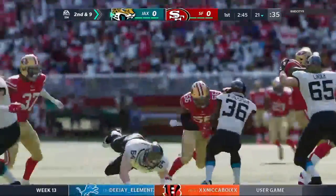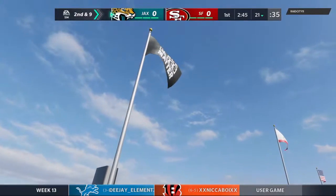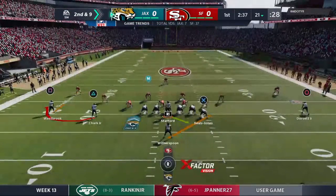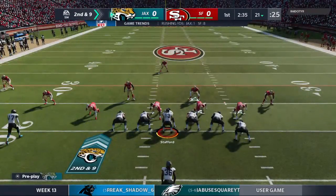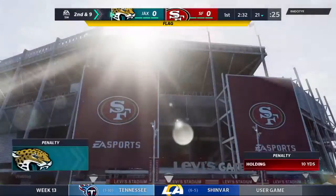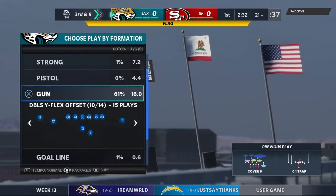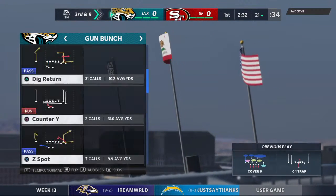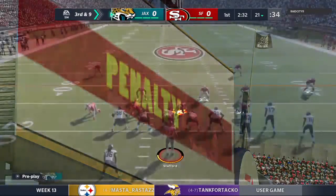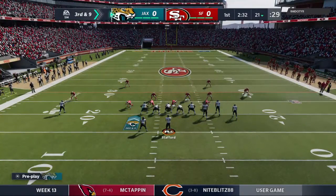1-yard gain brings up 2nd and 9 at the 21-yard line. Second and 9 now from the 21. Incomplete, but a penalty flag is down in the backfield. Let's get the call. Of course, they have the option, and they choose to not take the penalty. They like the results of the play that they just ran, and they elect to let them stand. After an incomplete pass on 2nd down, that'll leave them trying to convert on 3rd and 9.